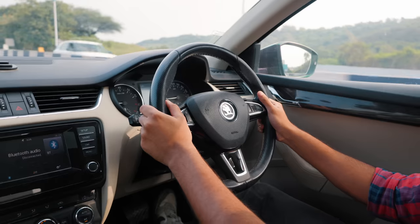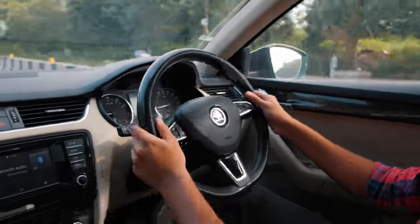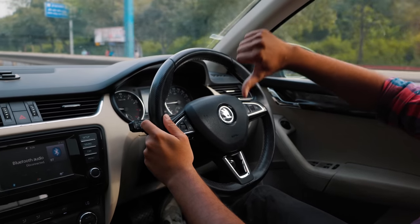general. First of all, the steering. The steering is not as good as I thought it would be. It's very light. It doesn't have any sort of feedback. It's just a very light and very easy to use steering wheel, which is good if you're using the Octavia TSI as a normal car.